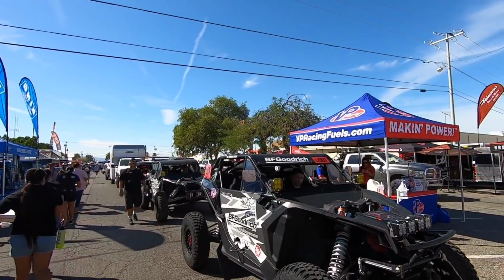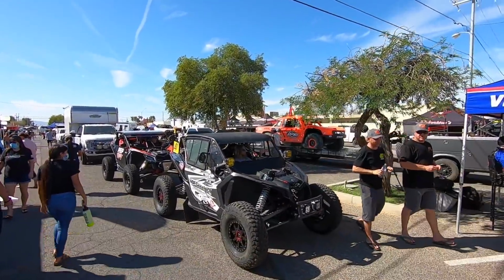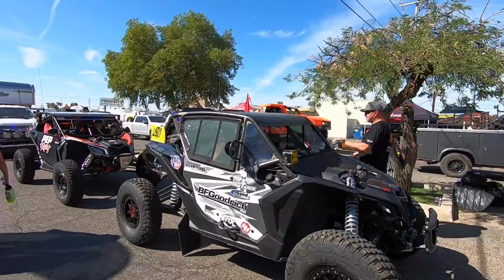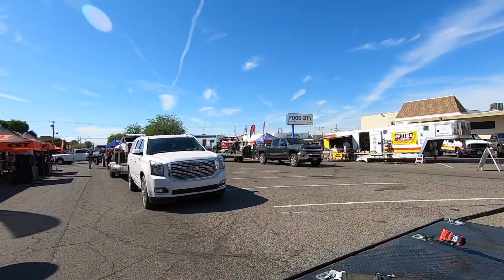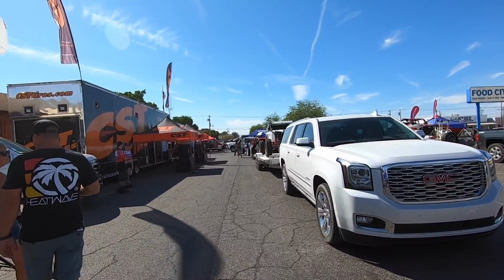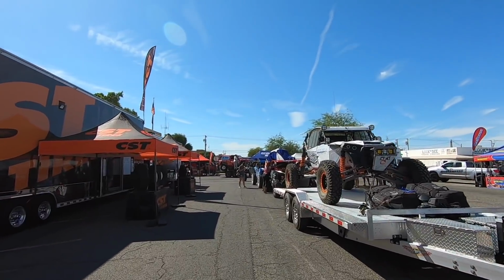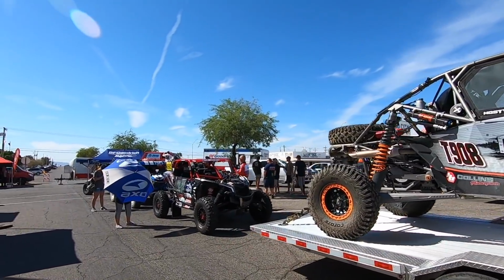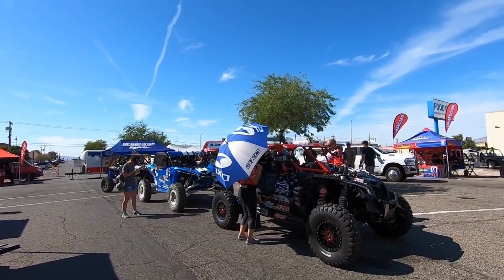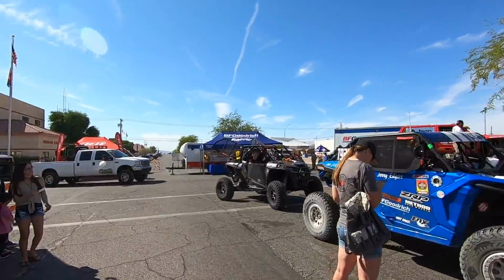See a lot of tents. Cool. CST tires. But they sell a few at a race. My goodness. Well, it looks like we're about at the end of it. We'll walk back up the other side.